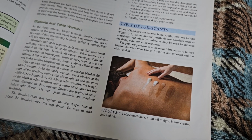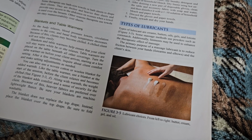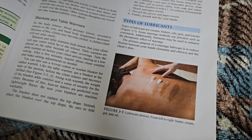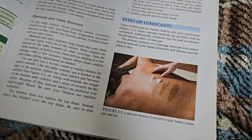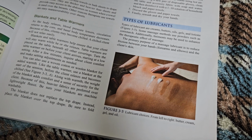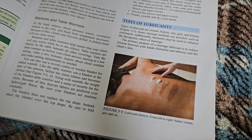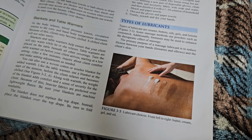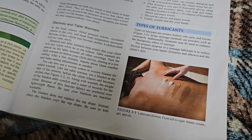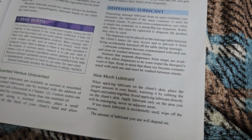And you want to find good products that use more natural substances, because if you just go to the grocery store or Walmart or Target and buy lotion, it has some scent in it that's synthetic, and it's probably not healthy for your body to absorb all that lotion all over your body during a massage. So you want to use good quality stuff when you get a massage.